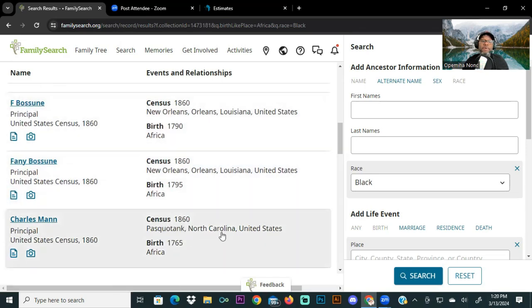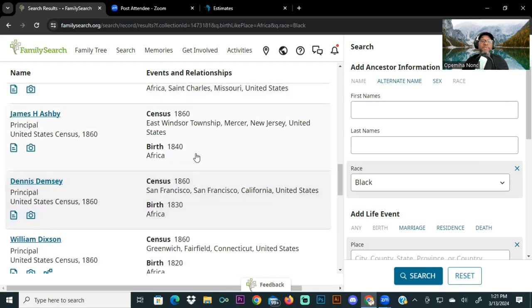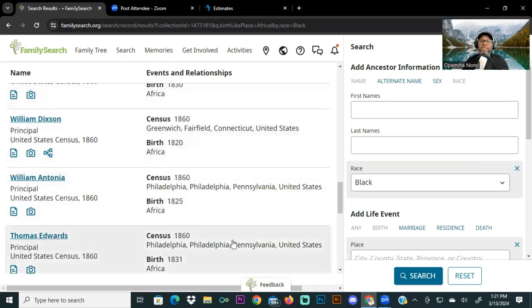So this is what it is. We even got somebody in North Carolina here who was born in 1765 in Africa. He shows up on the 1860 census. It looks like he was living in North Carolina at the time. And we got people in Massachusetts showing up on the 1860 census. So this is going to be the whole United States.